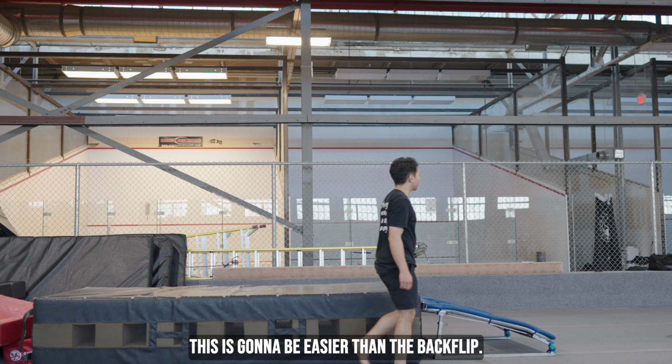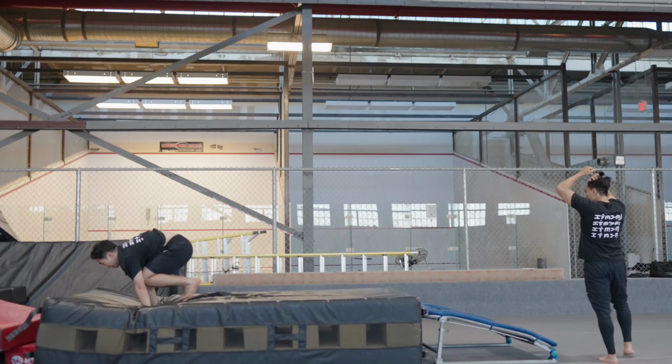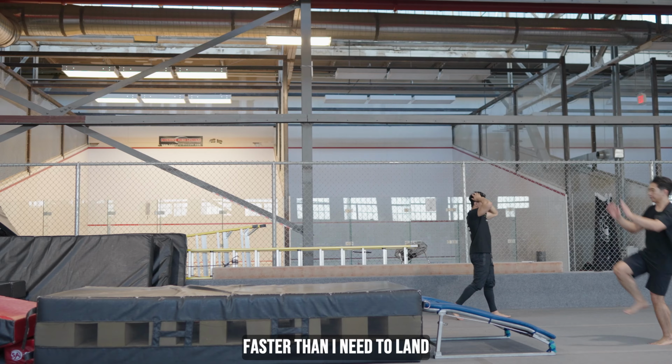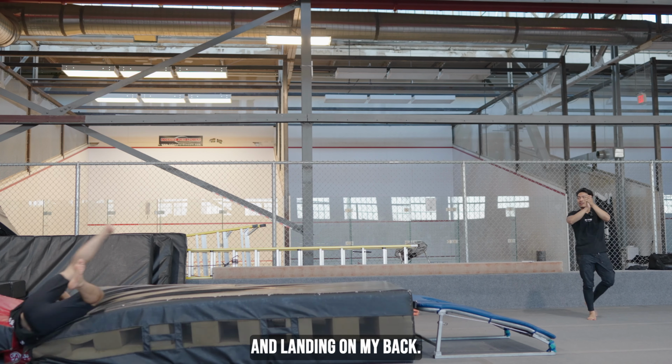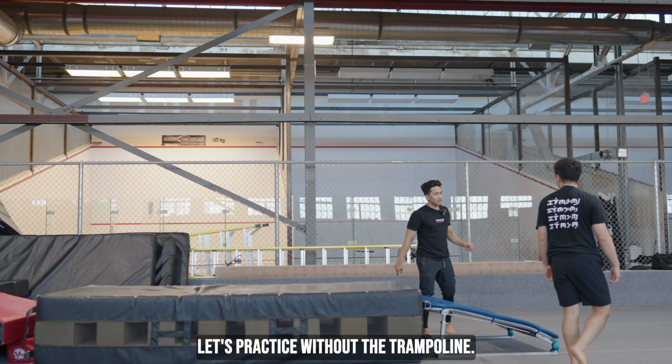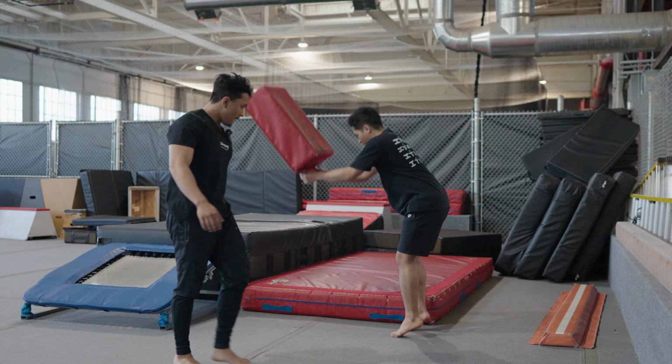It's gonna be easier than the backflip. Oh, I'm overflipping now! And overflipping is good because it means I'm spinning faster than I need to land instead of bailing and landing on my back. There you go. I think this is gonna be easier. Let's practice without the trampoline. Without the trampoline?